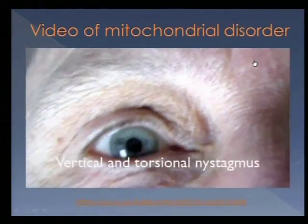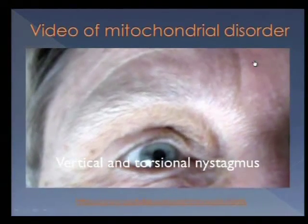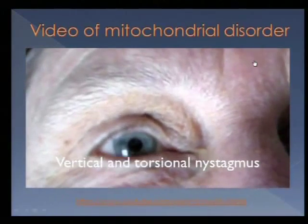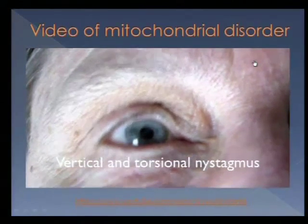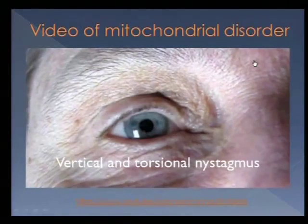Yeah. In this slow motion video, you can clearly see that the nystagmus is vertical with upward beating eyes and a torsional component towards the downward, in this case, the left ear.